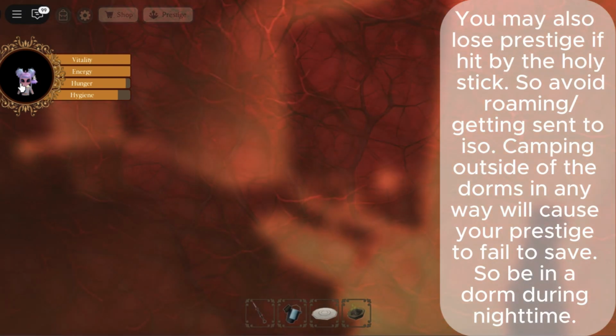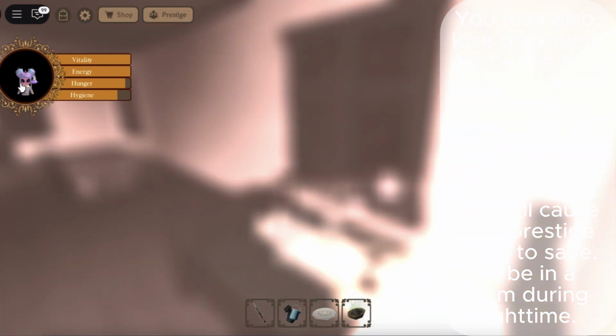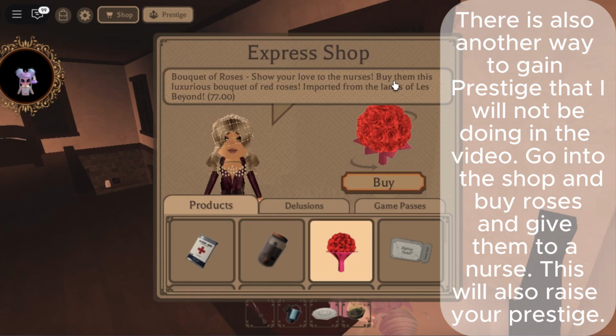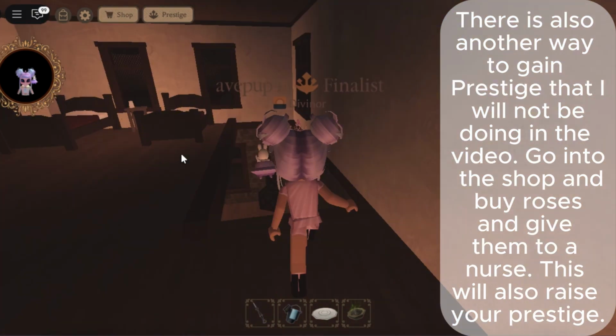You may also lose prestige if hit by the holy stick, so avoid roaming or getting sent to ISO. Camping outside of the dorms in any way will cause your prestige to fail to save, so be in a dorm during nighttime. There is also another way to gain prestige that I will not be doing in the video.